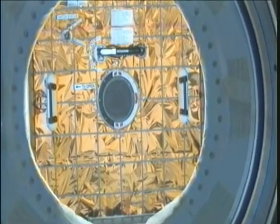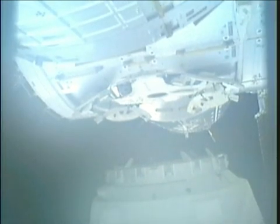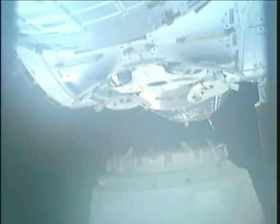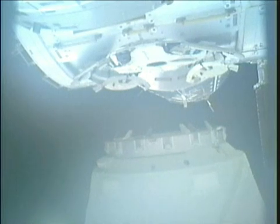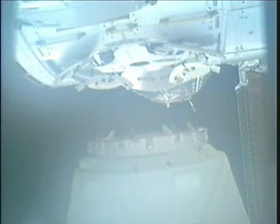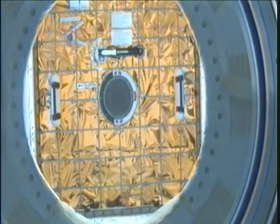As you can see, Dragon has begun the process of being backed away from the International Space Station. Again, this is a ground-commanded maneuver. The robotics team here inside Mission Control is actually sending the commands to the station's 58-foot long arm. The crew, of course, is watching over this, but this is an automatic process and pre-programmed choreography to move this spacecraft back away from the station. But there you see the gap in between the Harmony node, which has been the home of Dragon for about 18 days.